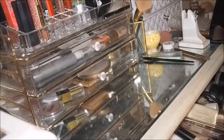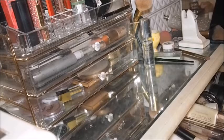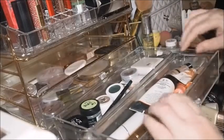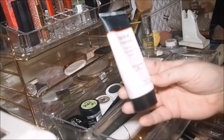It's really, really dewy. It's just a dupe of the Glossier one. I don't know where I'm going to put that either, but we'll find a place for it. Right, we need to go through the drawers now. So we'll put this Laura Geller Spackle Hydrating Under Makeup primer back.